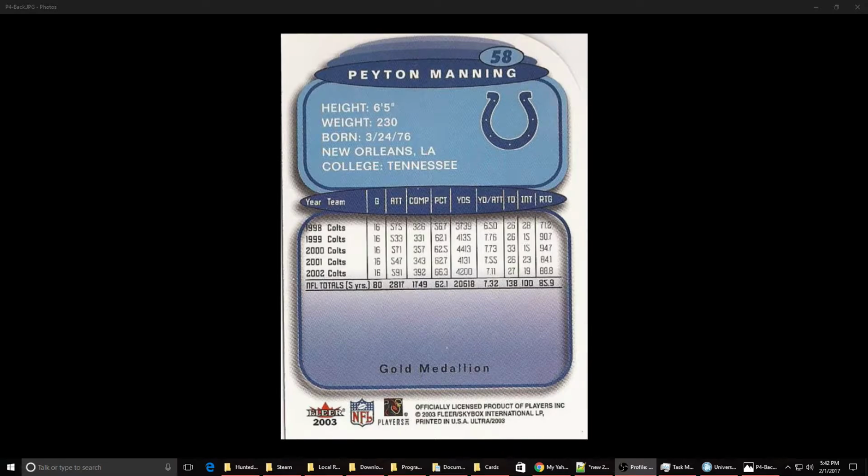And then his passer rating, look at that, from 98 to 99, jumped from 71 to 90, then the following year 94, and then took a minor dip in 2001 and 2002. But his touchdown to interception ratio certainly improved. If you look at 99, his 26 touchdowns, 15 interceptions, and then in 2000, 33 touchdowns to 15 interceptions. 2001 and 2002 weren't the greatest years, but he certainly had a higher touchdown to interception ratio.